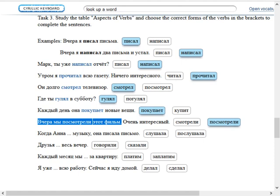And let me just double check to make sure, because I'm obviously not a native Russian speaker. I just want to make sure that I'm not making a mistake here. So for the television, yes, it is смотрел and not посмотрел. And for the film, yes, it is посмотрел and not смотрел. So, okay, I did interpret that correctly.